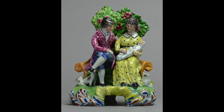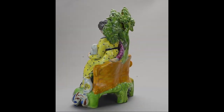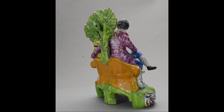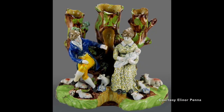In the same spirit as the Sherratt family group, an unknown potter fashioned this contented family scene, complete with both a dog and a cat. I call it the happy family. It's painted in enamel colours, as is this group, again the same couple, but now with sheep and a spill vase rather than a bocage.